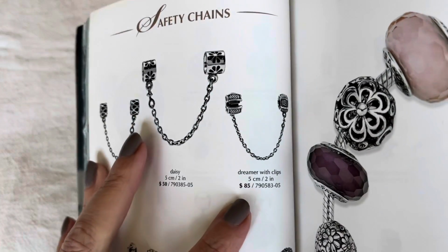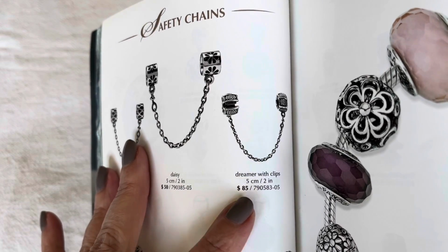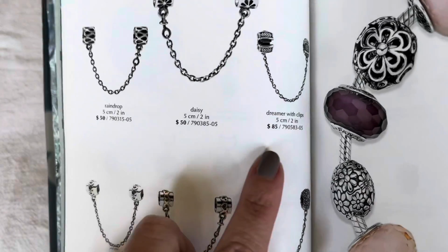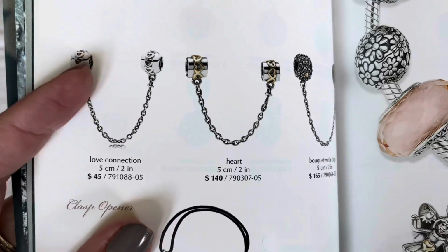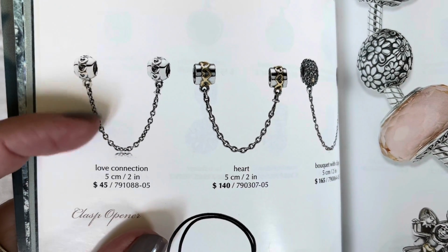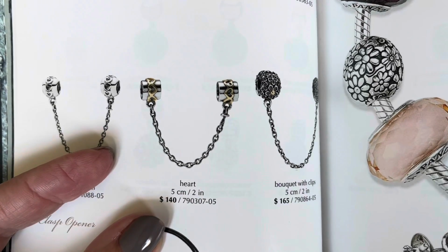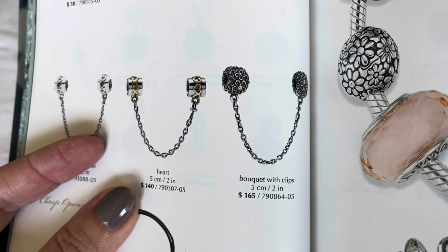The Dreamer with clips. This one actually sells pre-loved really well. Not a lot of people chose that one for some reason, I guess just because of the extra price difference, the 50 to 85. And then we have the Love Connection, that row of hearts. This two-tone safety chain was quite popular. It was 140 back then.